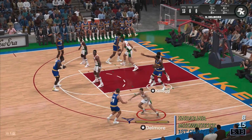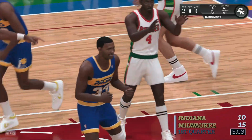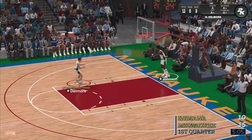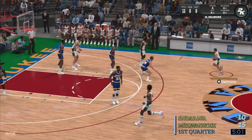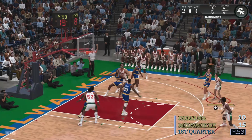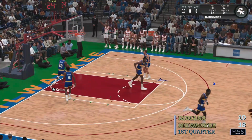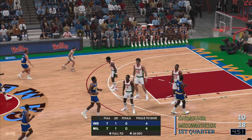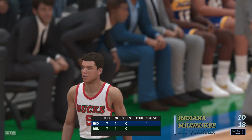Pass to Kellogg. Yep, it counts. The assist, Jerry Seasting. We're about 3 minutes into this first quarter. And another three for Milwaukee. He is determined to hunt shots out there on the perimeter, and it is paying off. He's finding a big chunk of his points from three-point range. Time called here. Indiana decides to talk it over.